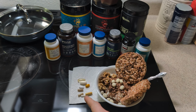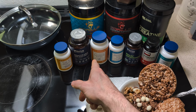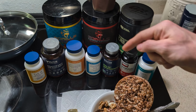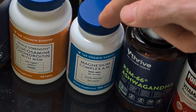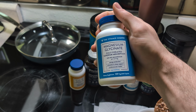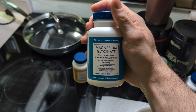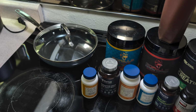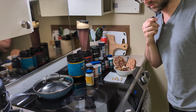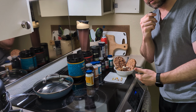Couple little things about my vitamins. I do take some in the evening. I like to split the glucosamine between the morning and the evening, and the ashwagandha. And then I have a morning complex for my magnesium, but I also take magnesium glycinate, I think that's how you pronounce it, in the evenings. I don't know, just because. Why not? Because some AI robot told me to. That is my breakfast. I'm going to go ahead and pound this and then start getting ready to go to the gym.